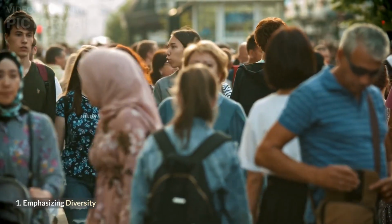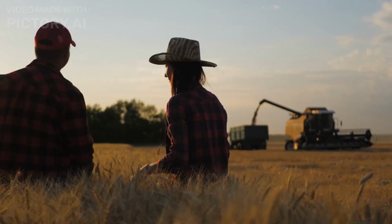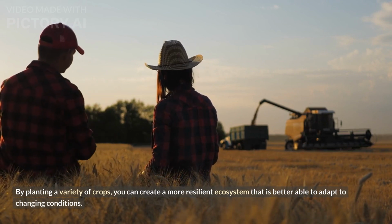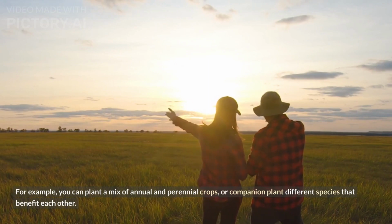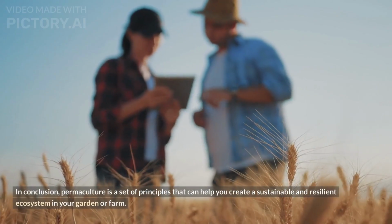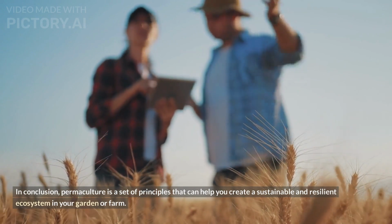5. Emphasizing diversity. The fifth principle of permaculture is emphasizing diversity. By planting a variety of crops, you can create a more resilient ecosystem that is better able to adapt to changing conditions. For example, you can plant a mix of annual and perennial crops, or companion plant different species that benefit each other.